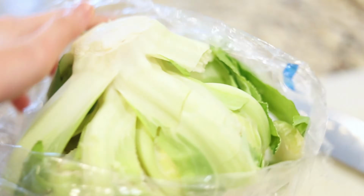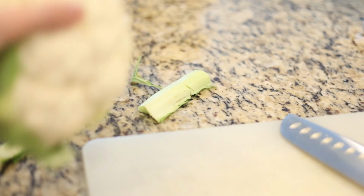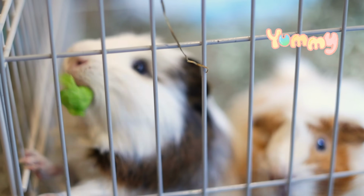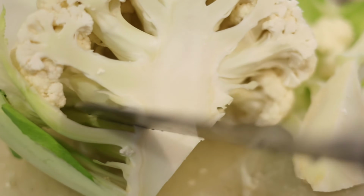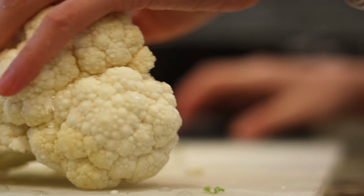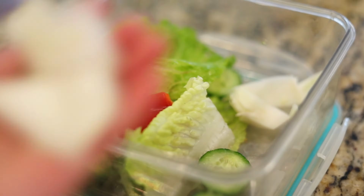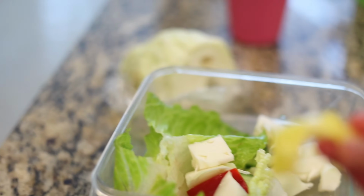Okay, number 4. Feed them leftovers. This means that you can feed your guinea pigs parts of vegetables or fruits that you don't normally put into dishes. As long as they're safe for your piggies, it's just another piece of mouth-watering veggie for them to munch on. For example, broccoli and cauliflower stalks, ends of cilantro or parsley, parts of bell peppers that you usually throw away but don't feed them the seeds, etc.